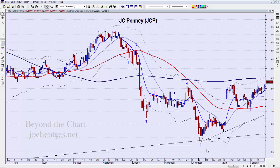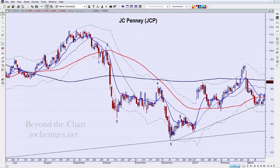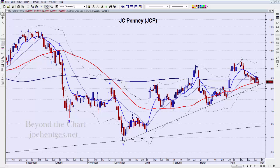Okay, so then that would be like your first move down, and then we're working a counter trend back. This could be 2 that looks like it might be complete. We're starting the next wave 3 down, 3 of 5. So anyway, I'd be watching for this to break and see if it holds. And let me check real quick. What's JC Penney doing this morning? It is basically flat. It's down a half a penny. So it's at 8.295.